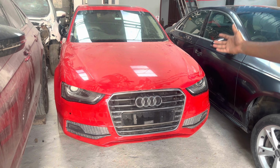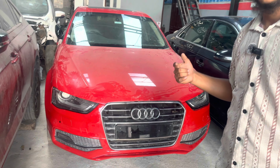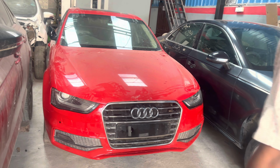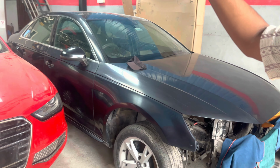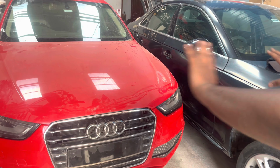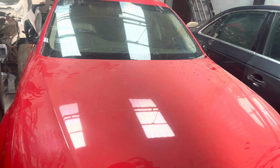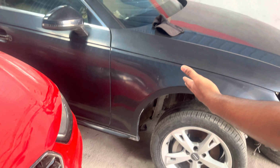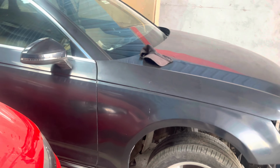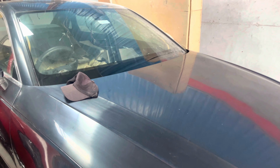You will also get the update on YouTube. So I think this video will come before this one, obviously it will. And there's another Audi. This is a 2015 model Audi A4, which we have already rebuilt, and it's now completed. We just have to change those side mirrors. We are waiting for that only. And this is the 2018 model Audi A4, which we have to work on, but we are not working on it.